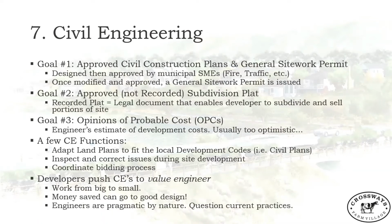Okay. Civil engineering, you can see we got our first three goals up there. Again, amazingly, we're at the end of our due diligence stage, but the clock really is ticking. With the site plan in place, we can now hire a civil engineer to create civil construction plans. You push your naturally pragmatic, skeptical engineer to retain all those little quirks of your design that he or she probably doesn't like because they're very much left-brain thinkers generally, right?